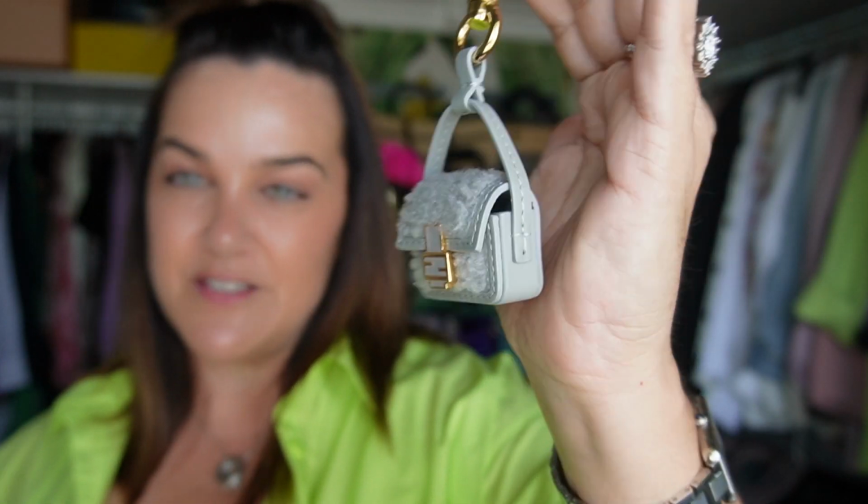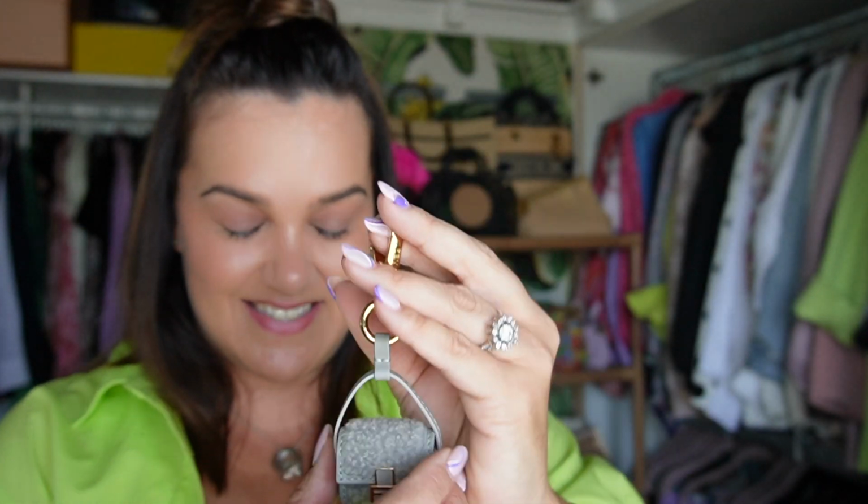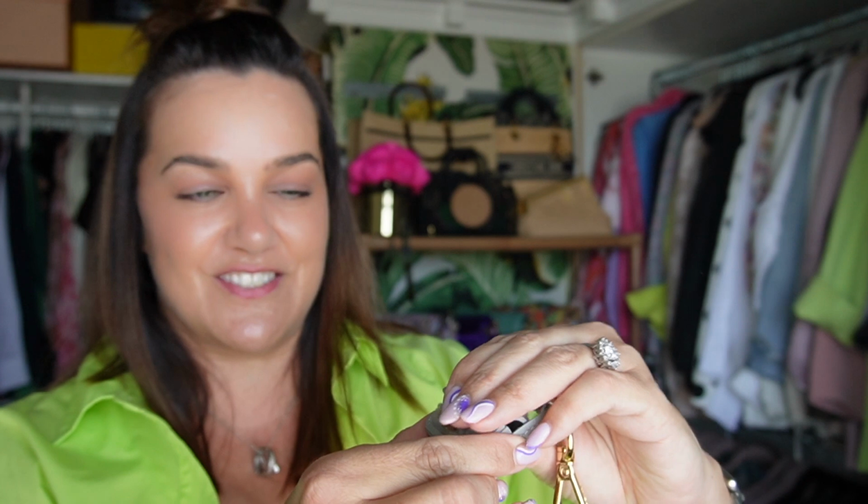And when she sent me this for my birthday, I nearly died. It's the same size as the little pink Pico from the same season. It came all the way from France to Switzerland and then off to Australia.